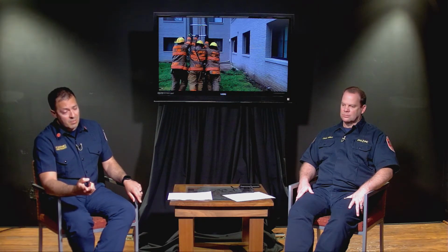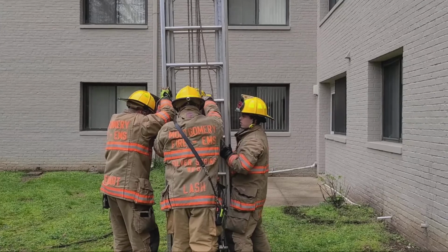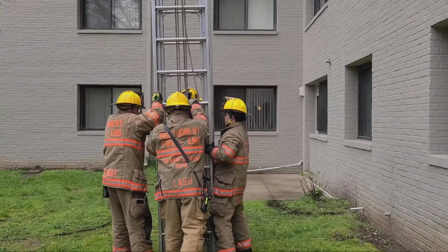as bad as, I honestly believe that it's more of a mental block than anything else, because once you start training with these things, and even that day we had Company 16 and 19 training on these things, and we deployed it, these guys deployed it multiple times. And it's not light, I'm not saying it's light, but the more you do it, it just becomes easier.